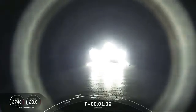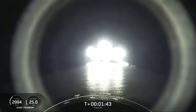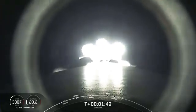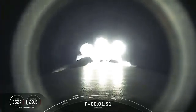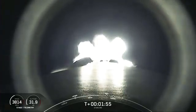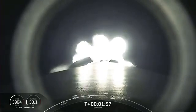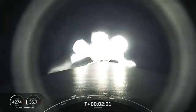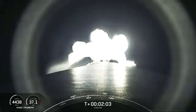To explain the first one, MECO, this is where all 9 Merlin 1D engines shut off and they slow the vehicle down in preparation for stage sep. And that's where, once again, the first stage and second stage separate. Stage 1 makes its way back down to sea level for landing, and stage 2 continues its primary mission, with the MVAC engine lighting up and propelling that second stage, along with the Starlink satellites, to orbit, following a nominal trajectory.